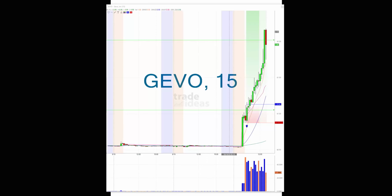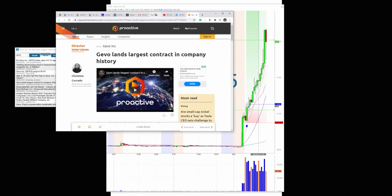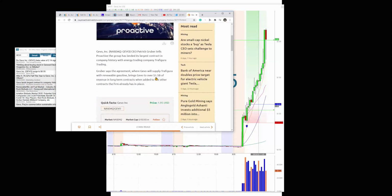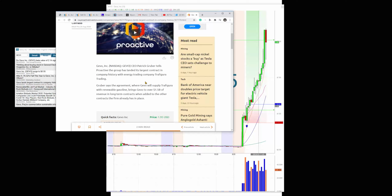Now the news, and you probably have to read a little more closely, but they say they've got the biggest order they've ever had. Let me show you what I'm talking about. Give me a second here. Let's click on our news tab. And Gevo lands largest contract in company history. And here we go: 1.5 billion revenue in long-term contracts. Now, we don't know how long-term those are. I have no idea. I'm sure somewhere there is information on that. Is it 10 years? Is it 20 years? Is it 2 years? I'm sure it's a multi-year deal. I don't know this company at all, Trafigura. Probably it's a private company, which is okay. But anyway, this is the news.